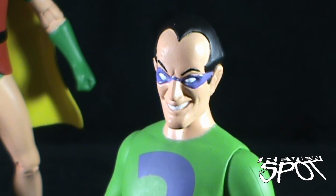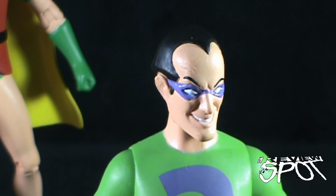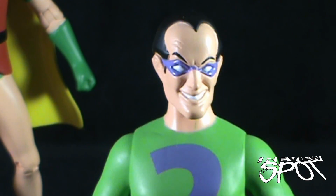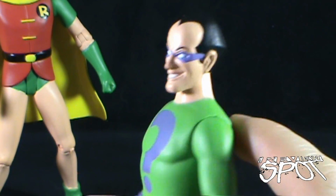Riddle me this, Batman. I am flat and cannot move. Your chair. Oh, how'd he get that? I know flat and chair doesn't really make sense. But anyways, I really like this figure quite a bit.